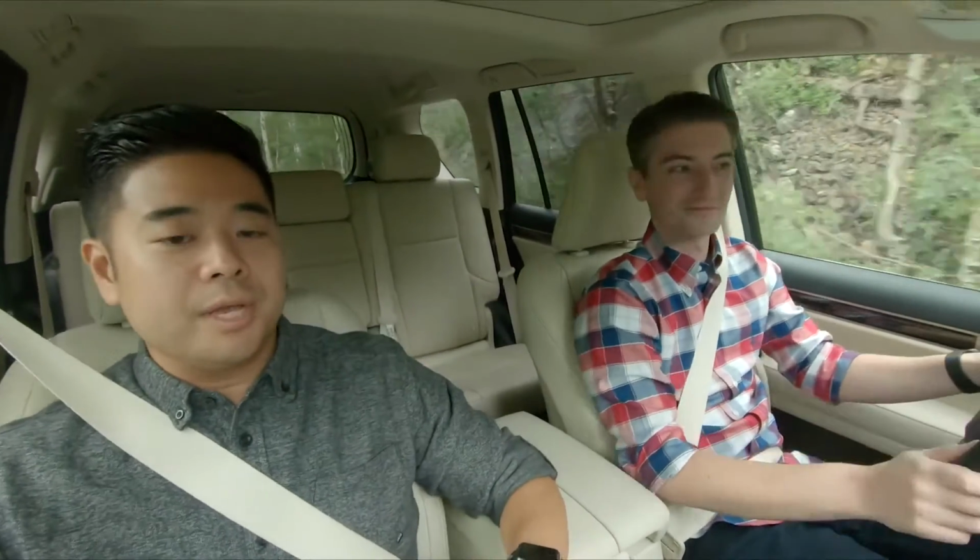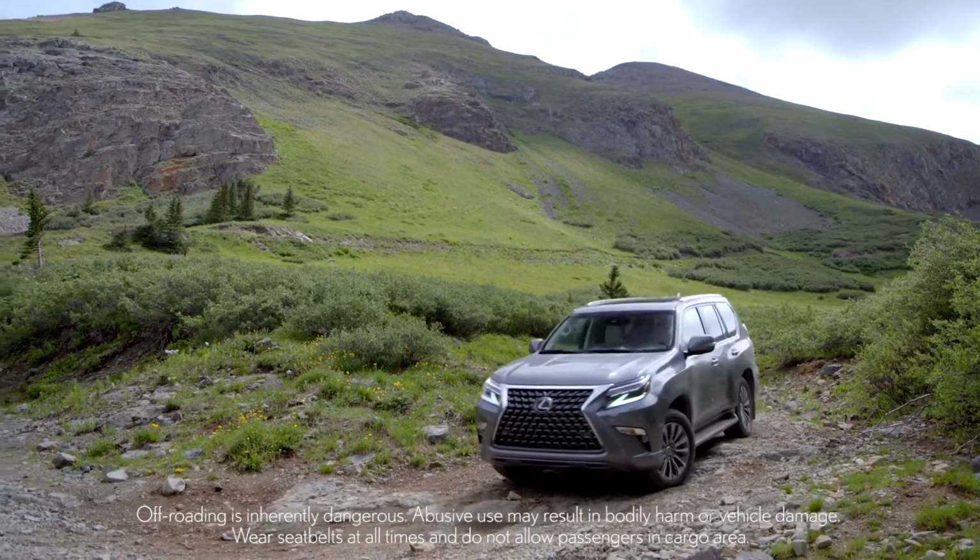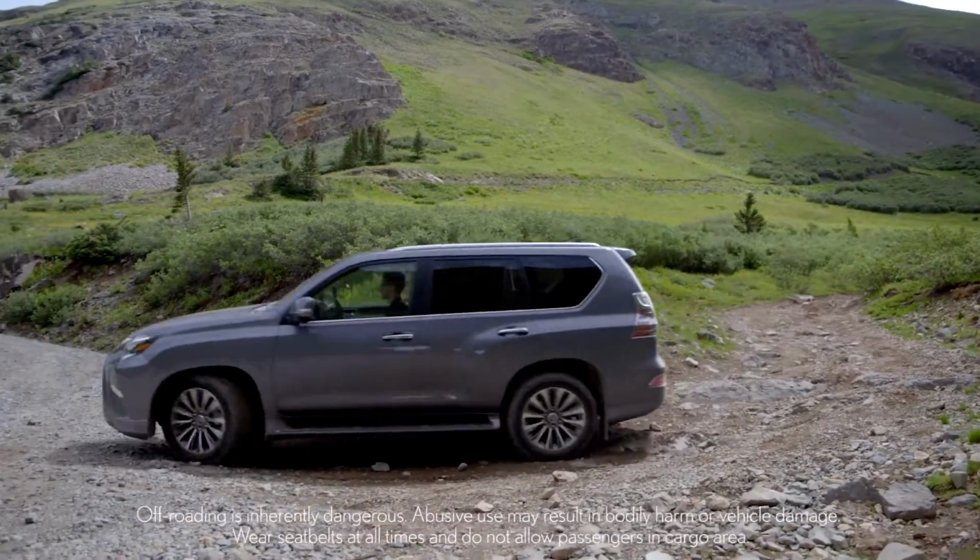So if you're thinking about hitting the trails, make sure to have fun, but also tread lightly. We want to keep the vehicles always on the trails so that we can preserve them for future off-roaders.